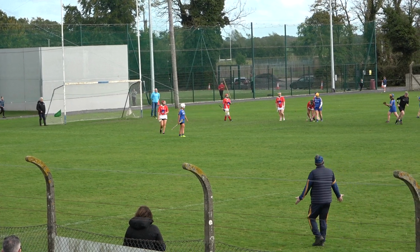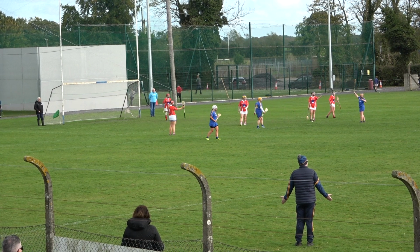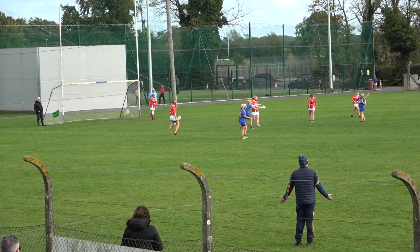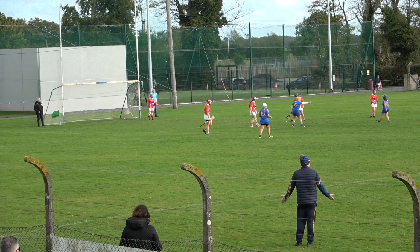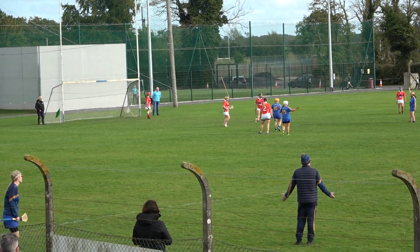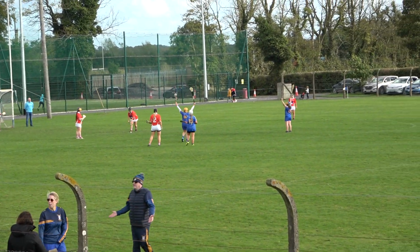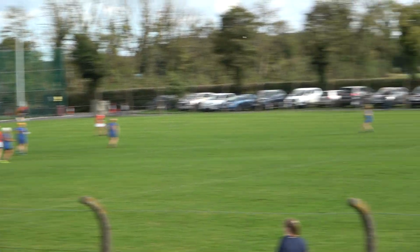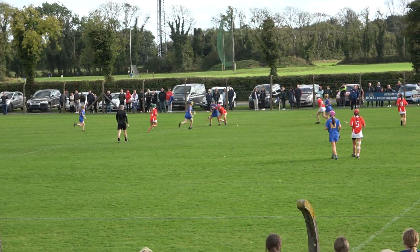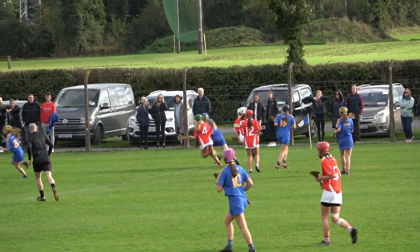Ratoath are not too happy here beside us, but I think it was a fair decision, that one. I think Katie looked to be fouled. It's very seldom Ratoath are happy. So back there would be Katie, who was fouled. She'll take the free herself. Ratoath have number 16 coming in there, Karen de Saint-Gillenay. And the full forward, Mairead Dolan, has gone off.